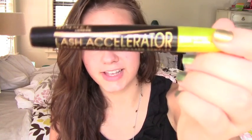Next favorite has been a mascara, and it is the Lash Accelerator Mascara by Rimmel London. Here's the funny thing, I normally hate Rimmel London's mascaras. The only one I've ever liked was the Volume Express or something like that, I really, really liked, but I've never liked any of their other mascaras. Tried this one out, ended up loving it, so there you go.